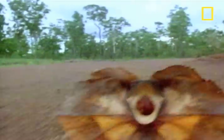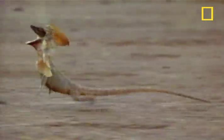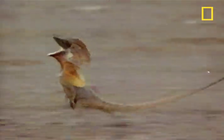Hey, watch it! As you can see, the whole point of this exercise was to get the frilled lizard on the run, because a frilled lizard on the run is one of nature's most offbeat, entertaining sights. I mean, check out that leg action.